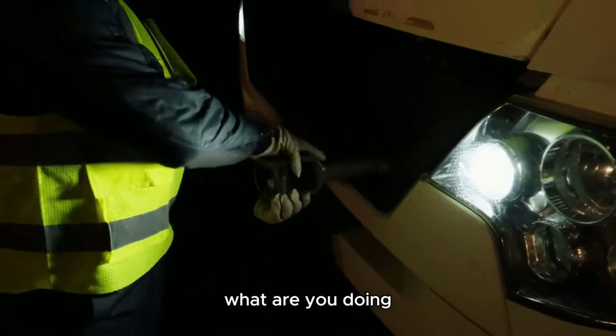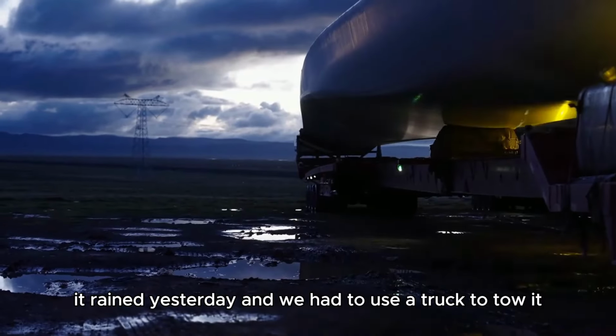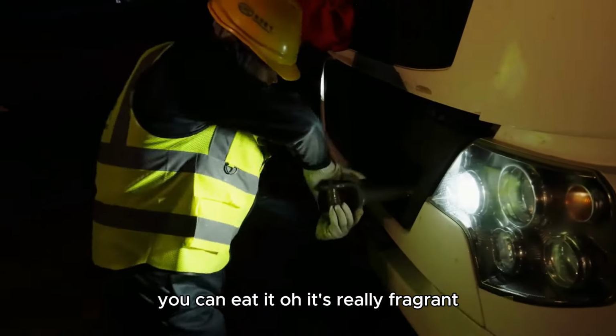What are you doing? This spot is a bit slippery. It rained yesterday, and we had to use a truck to tow it. Oh, is this the one? You can eat it. Oh, it's really fragrant.